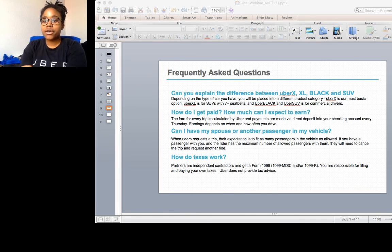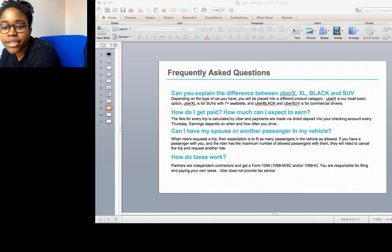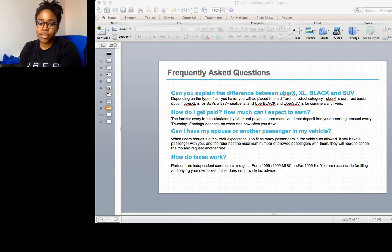How do I get started? I just signed up and I'm eager to hit the road. All right. If you are signed up, you can sign into partners.uber.com and you'll be able to see your profile. You'll be able to see if you started your background check, if your documents are there, or you can come into our office right here at 74 Washington Street to see if the background check has started for you.